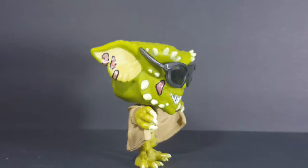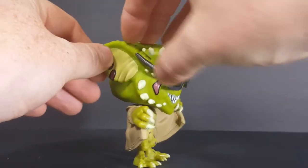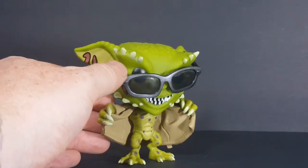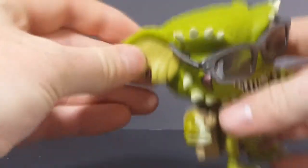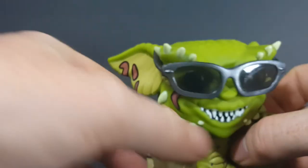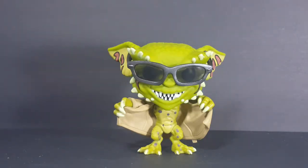However, I do have one complaint, and that's that when I received this from Amazon, this earpiece had actually come unattached. So when I received him, his glasses were sitting like that in the box. However, there is just a little peg right there and a slot right there. Just peg it right back in. It could use some glue, but I'm not going to glue it unless it becomes a problem. It's not really a problem right now, so it's no big deal.